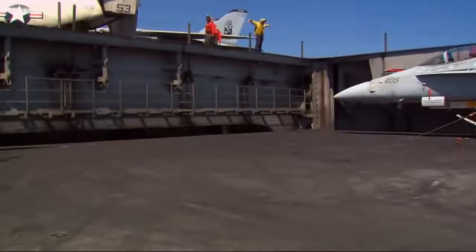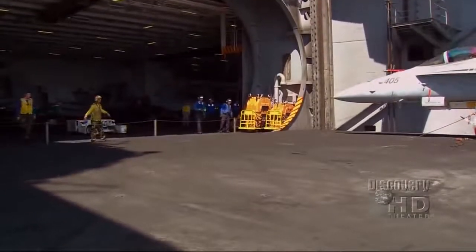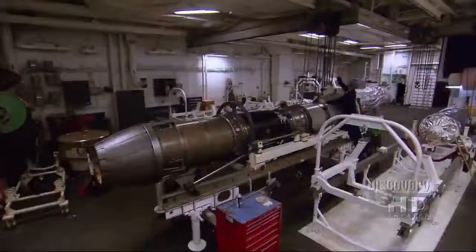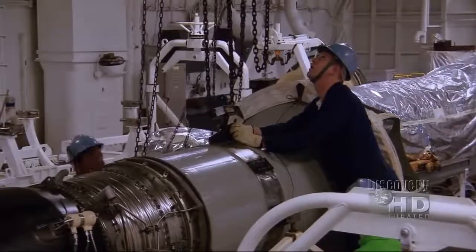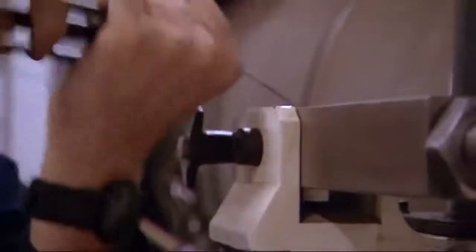One floor down from the flight deck is the hangar deck. This is where planes go when they are in need of work. Off the hangar deck, crews specialize in getting grounded planes back into action. Right now we're back here in the jet shop where I've got about 40 people that do work on the various engines that we have the capability to repair. This engine behind me here is an F-404. It's the engine that's out of the FA-18 Hornet.